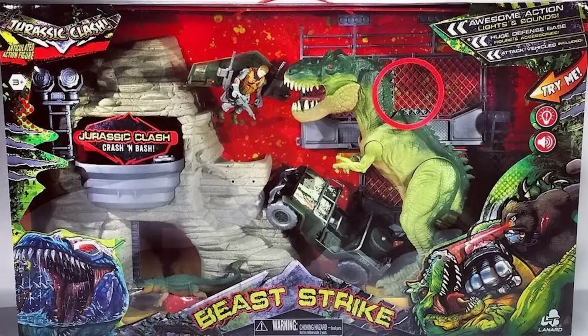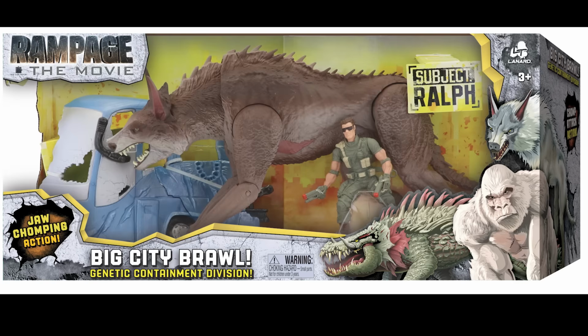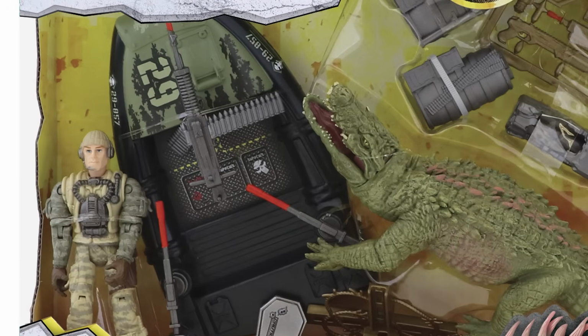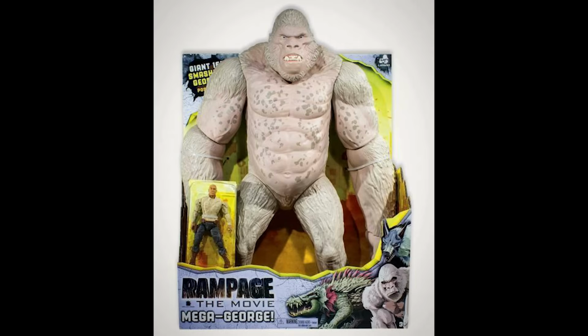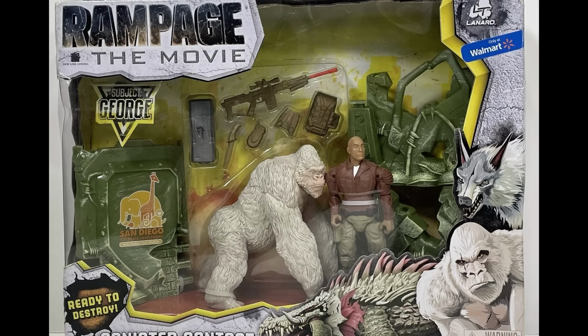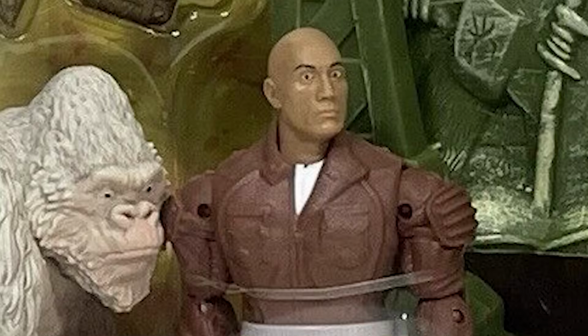Have your Skull Island toys mixed with Lanard's Jurassic Clash toy line. Some pieces are yet again repurposed, but now you can put some dinosaurs on your Skull Island. Lanard's Rampage toys also reuse some assets from the core, so you can have Kong fight the Lanard George from Rampage. It's slightly smaller, but it scales better than the damn Skullcrawler does. Have the Rock join Packard. Put the Rock in Kong's Skull Island. And what's with his face?